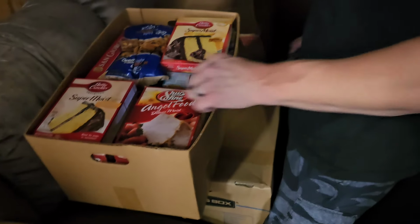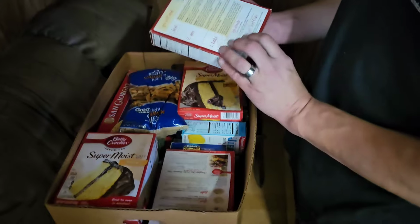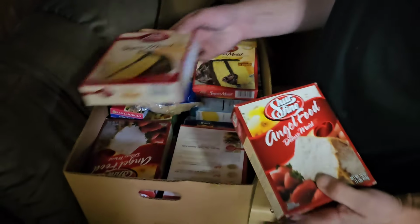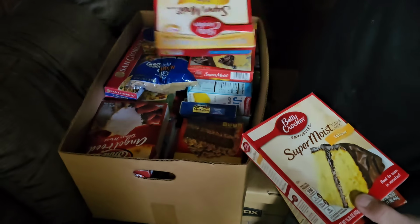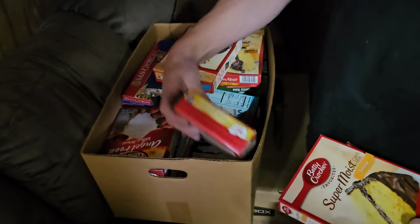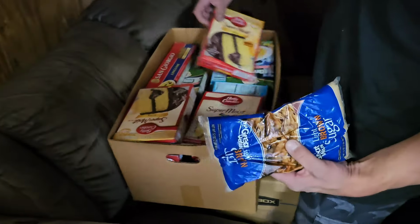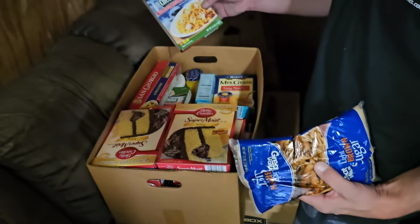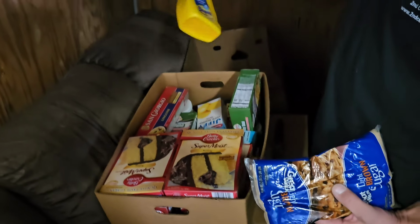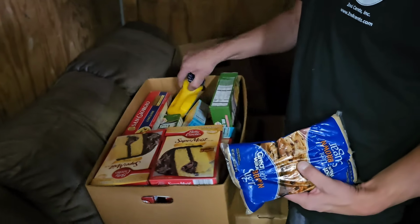Awesome, jackpot. Back right corner. Yeah, cake. Everyone loves cake. Angel food, super moist. German chocolate. I'm drooling. My mouth is watering. Brown sugar. Cheesy tuna. And, ooh, shake and pour. We got syrup.